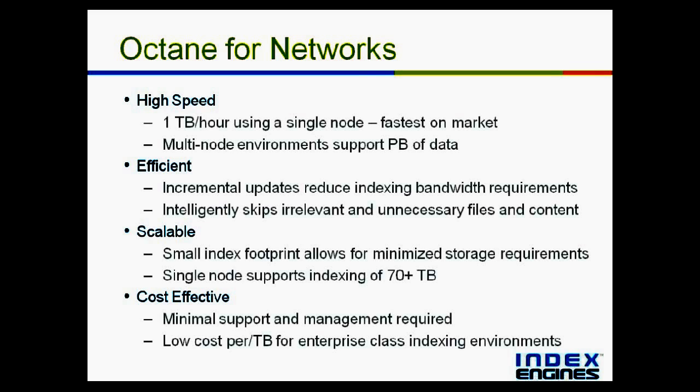It's also very efficient. With incremental updates, it's going to continually refresh itself and reduce the indexing bandwidth requirements. If you think about it, the incremental change of data on a daily basis is not massively significant compared to the volume that exists across the network. So incrementally, the Octane platform can keep up very quickly and very efficiently, and indexing can be scheduled at off hours.